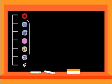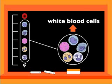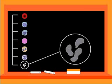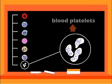The white blood cells are your defense cells. They fight and protect us from infection. The blood platelets have a very important role in clotting blood. They prevent blood loss when we hurt ourselves.